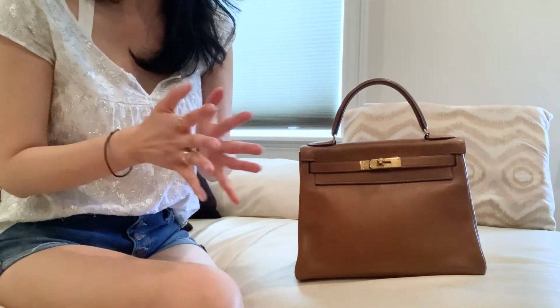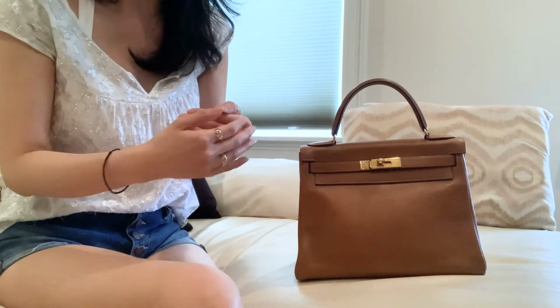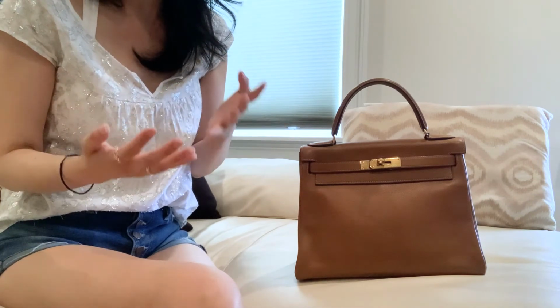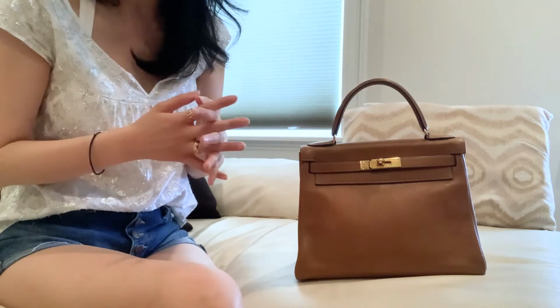Basically, I have all retail owned pieces, so I bought them directly from the store, and most of them are within the last 2 years or so. So they're all in fairly good condition, especially with the pandemic. I haven't really been out and about too much.